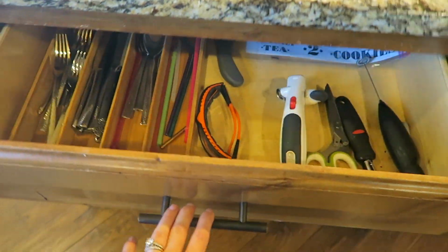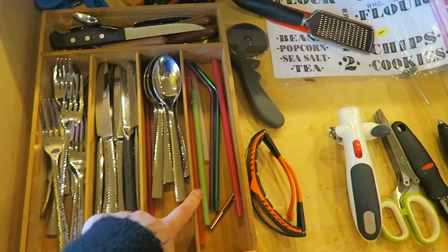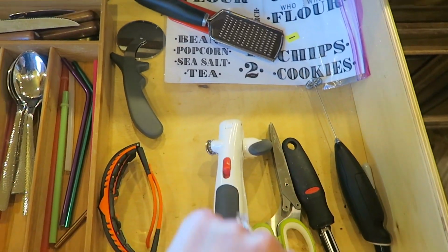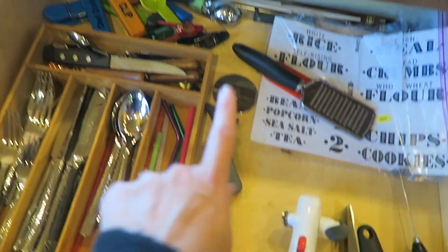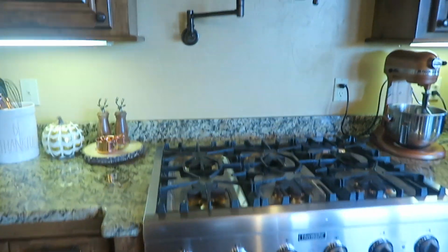And in this drawer right here is all of our silverware. So we've got our silverware, reusable straws. I just bought some onion goggles. I can't wait to try them out. And just different kitchen gadgets that we use all the time. We also have some chip clips back there. Then turning around is our stove.